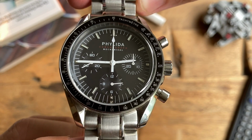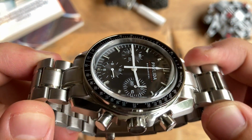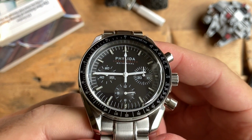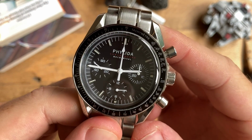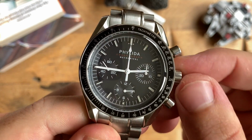Printed outside and in between those applied indices is a simple minute track, with precise 1/5 of a second increments to allow for accurate chronograph readings. The section of the dial on which the minute track is printed is also patterned with concentric circles, which gives the dial an additional depth that I personally think looks great.